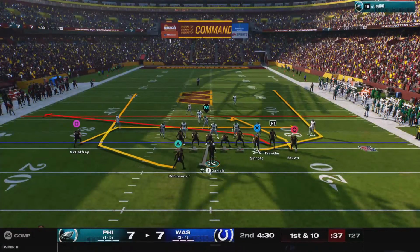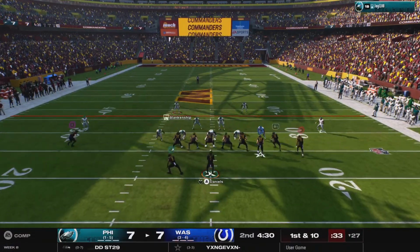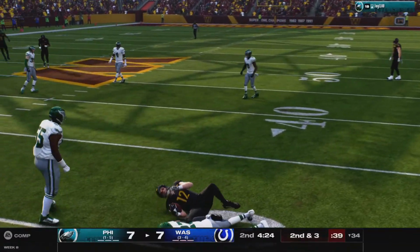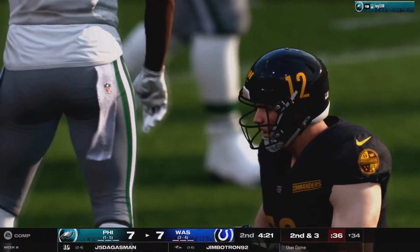Drive starts out with a 1st and 10. Drop 50, drop 50. Shotgun snap to Daniels. That's brought in by Luke McCaffrey. And he'll get it out to the 34 before he's tracked down.